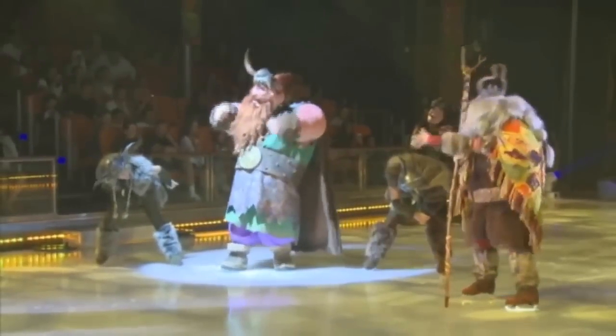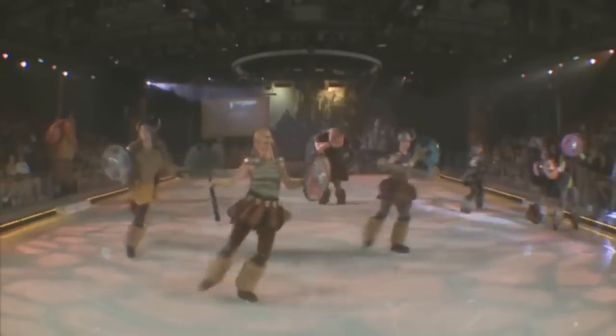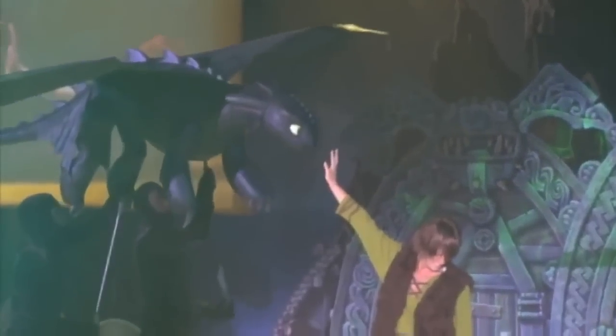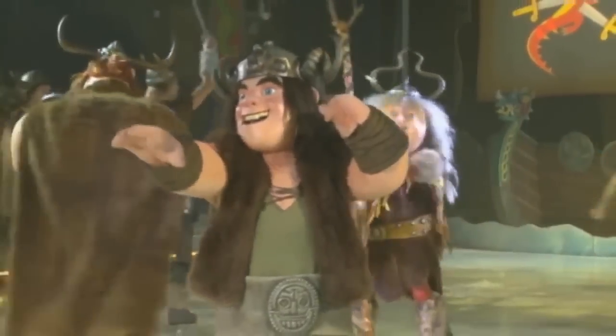Our next show is How to Train Your Dragon, and it's adapted from the DreamWorks movie, and we have Viking characters as well as our walking characters on the ice. We start off in the village of Berk, where we meet Hiccup and Astrid and all our characters. We also introduce you to all of our dragons, including Toothless. The ice show is a shortened version of the movie. This show is so much fun. It's fun for everyone, the entire family, not just the kids.